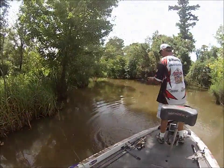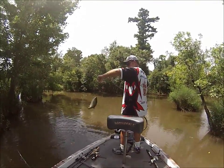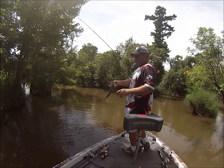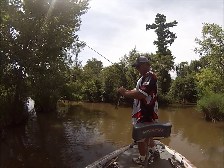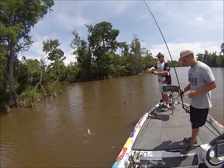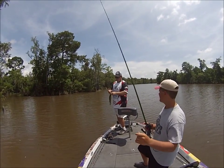Another one. Get him in. Yeah, that's a good fish. Bass are turning on. Yeah, a little healthy one. Come on, get him. Good fish, yeah. That's a quality one. That's a good one.